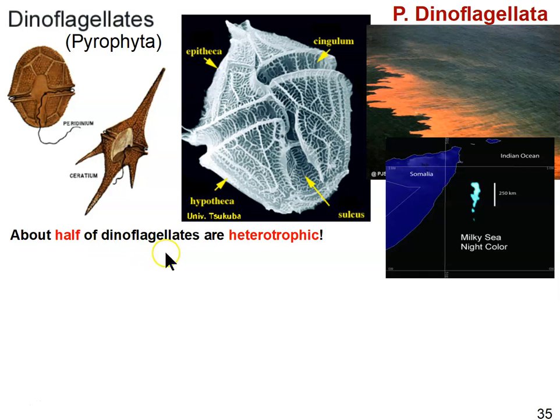About half of the Dinoflagellates are heterotrophic. So even though we're classifying them with the algae, the microalgae, they can also be heterotrophic, which means feed on others, if you'll recall. Troph means to feed, and hetero means others, feed on others, just like we do. We eat other organisms to get our energy and carbon.